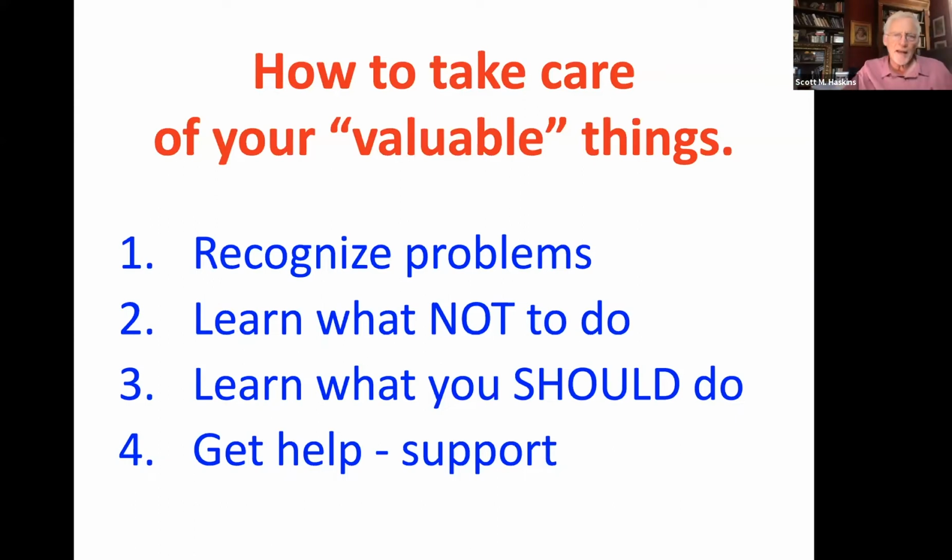And so I'm hoping that you'll take one or two tips from my talk today and maybe be a little bit more aware. It's not like you have to learn an encyclopedic amount of information. You just need to recognize what problems look like and learn what not to do, learn what you can do easily, and get support or get help and get advice. That's what I'm here to do today, to give you a little nudge in the right direction, give you some help as your preservation coach, and give you a couple of suggestions that are going to help you feel good about yourself and help you sleep easier. And so here we go.